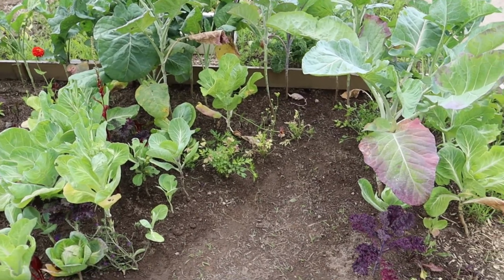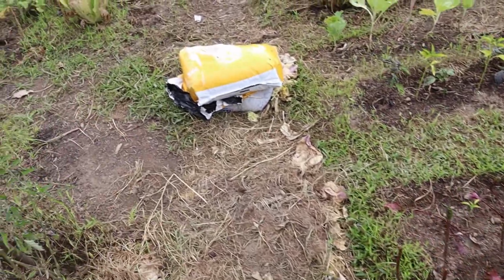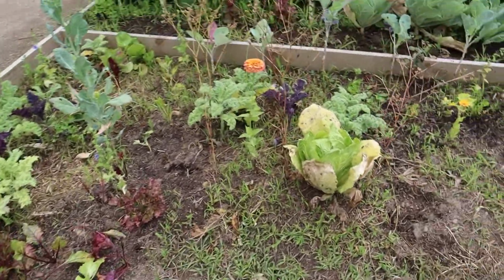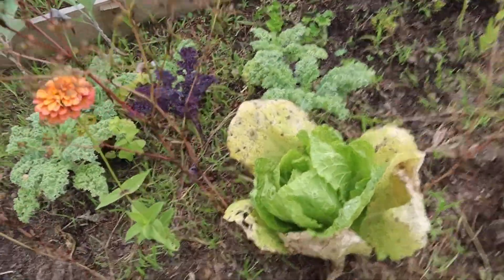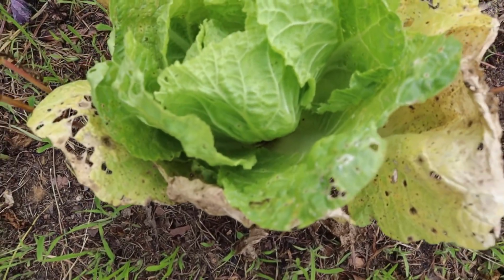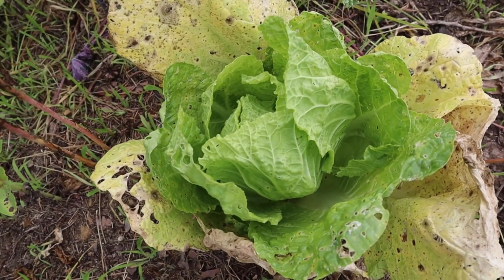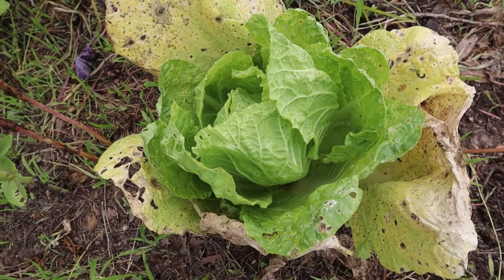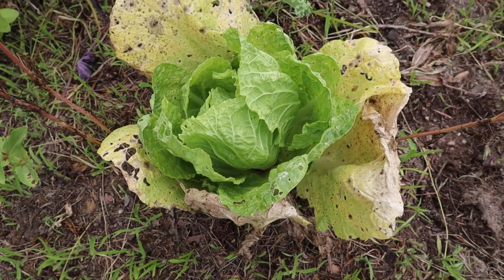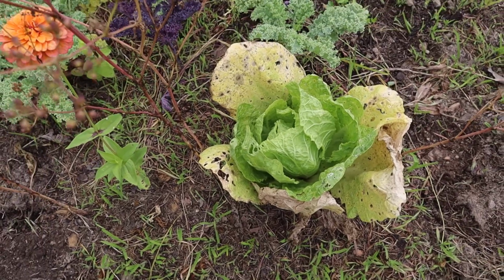We will be updating you with how things go, and as well we are going to have probably a recipe just to show you how you can use leftover greens. We've got something to show you that includes Chinese cabbage. This one is a little bit bug eaten, but it will still make for a nice salad or something else that I can show you after.